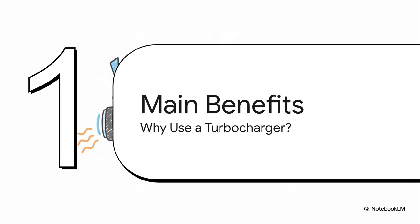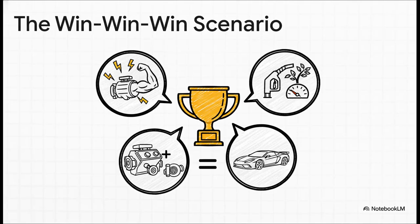Okay, so now that we've got a handle on how this really elegant system works, let's talk about the why. Why is it so popular? Well, the real-world benefits are, and I'm not exaggerating, totally transformative for modern engines. I mean, this is really the ultimate win-win, or maybe even win-win-win scenario. First, obviously, you get a huge increase in power. But, and this is so important, you also get much better efficiency. Because you're using energy that was just being wasted, the engine itself doesn't have to work as hard.